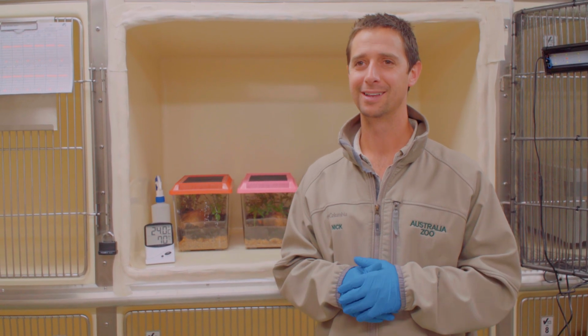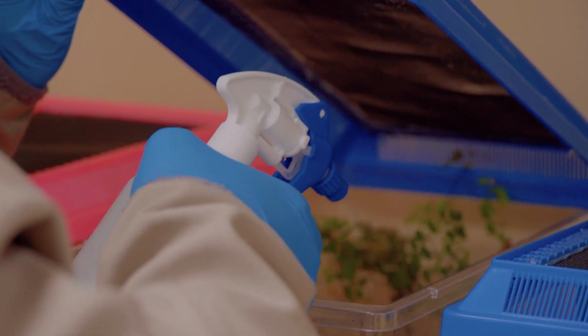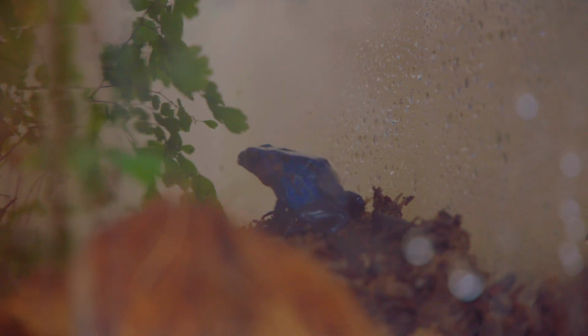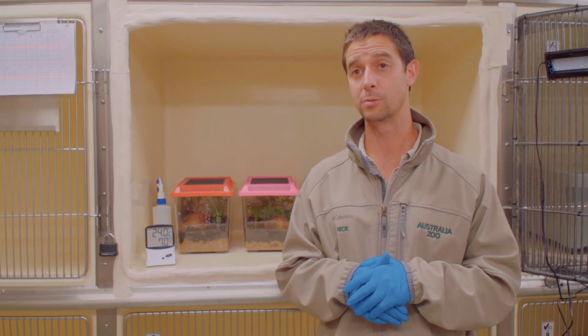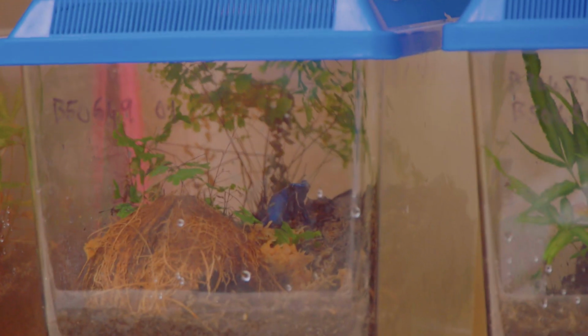I'm so excited. Everybody knows how much I love frogs, but the whole team is really excited, a little bit nervous to breed these guys. Being an exotic frog, there's a very high chance we won't ever get this species back into Australia again. So we're going to try really hard, we're going to do our best, and I think we're up for it.